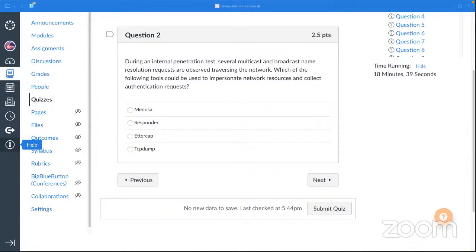Anyone can switch or spoof their MAC address, but whether they can do the exact same service is a different question. So it may not be EtherCap just because of what layer in the OSI model it functions at.